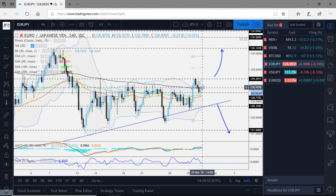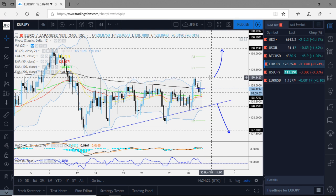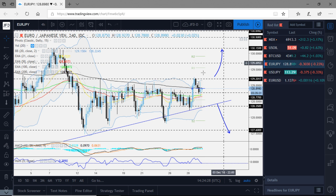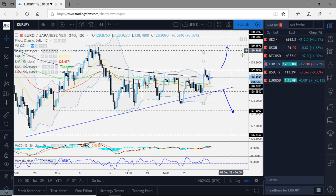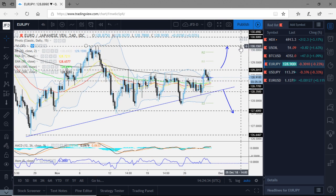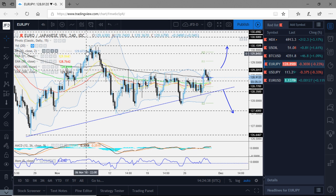If we get a nice push above this, this could potentially lead this one back towards the highs of yesterday, towards the 129.20 area, approximately there, maybe just a little bit above that, the 25. And if we get a nice pop above that, then further acceleration to the upside could be possible, and this is where we're going to aim for the next potential area of resistance around the 130.15 zone.